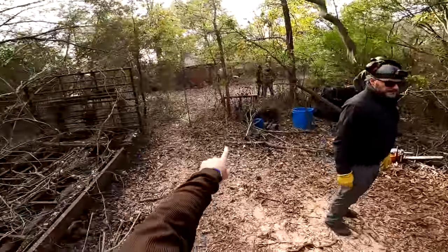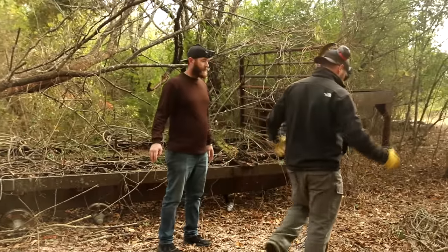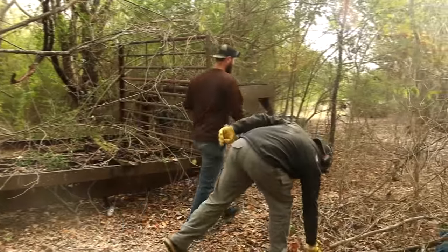I think that should do it. Other than, I mean, there's a few little smaller things here, but yeah, we can get those. Help you clean up a little bit this path. Yeah, if you don't mind, while you got it. Yeah. Chainsaw warmed up.